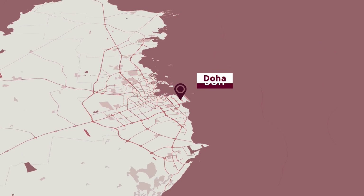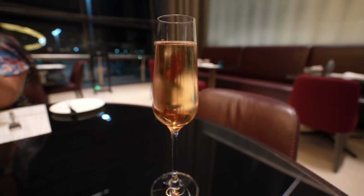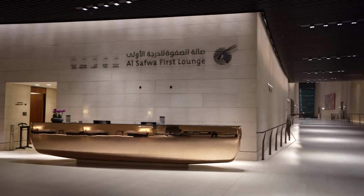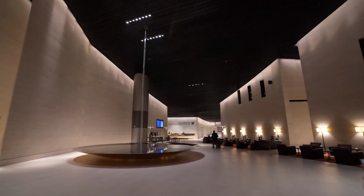Welcome back to another part of the journey where today we're flying on a very special Qatar Airways 777 from Doha down to the Maldives. Before boarding our first class flight, we had several hours to kill here in the Qatar Airways Al Safwa first class lounge. And let me tell you, if there's one lounge around the world that I wouldn't mind spending many hours in, it's probably this one.